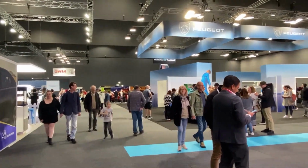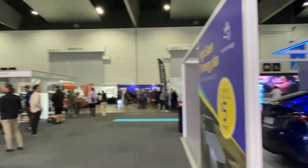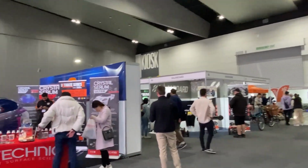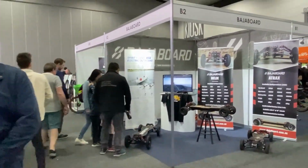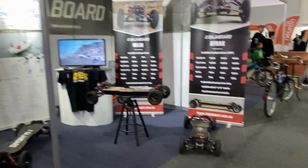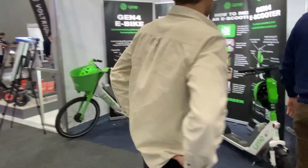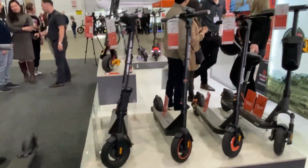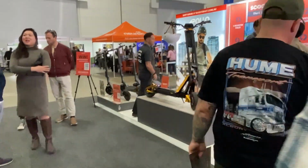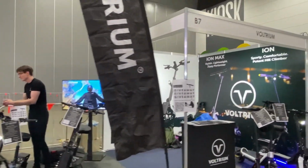Coming around, we've got across there the Peugeot stand, the AGL stand here, and we might head on down here to have a look at the Budger Board off-road Helix, and some electric scooters down there as well. Slip through the gap here and we'll find the Lime bike hire display. Some more electric scooters for private purchase with a bit of a discount for the show. Got some more electric scooter companies and some test rides, as we mentioned.